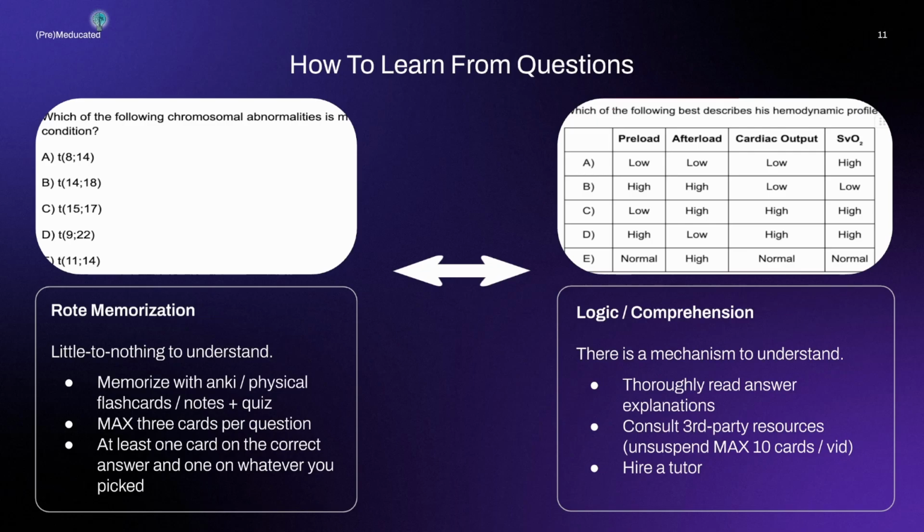And we have Anki and other pre-made decks, so you don't even need to make the cards most of the time. Sometimes it can be helpful to make your own, but the pre-made decks are super helpful for efficiency. So if you're going to unsuspend cards, I recommend a maximum of 3 cards per question because you need to do a little bit of both. You need to do some rote memorization practice, some active recall, and you need to do some application, some practice questions. But if you go beyond 3 cards per question, you will swiftly find yourself inundated in flashcards.